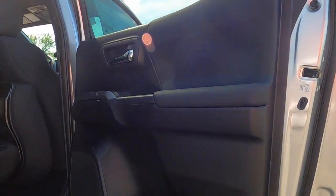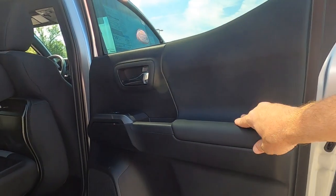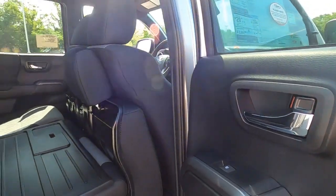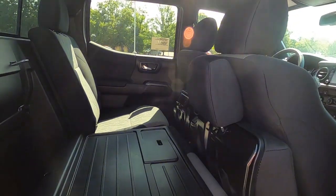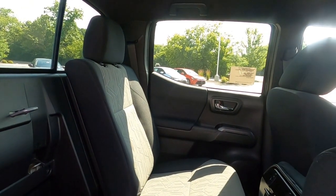Okay, moving into the back seat. This is kind of a rubber finish right here. I guess it would be a little bit more durable and easier to clean, but it's definitely a rubber covering. Bottle holders here on the doors, speakers on the doors, chrome door handles. Your back seats fold down, so you have 60% right here folded down, and it's a hard cover. You can also fold down the 40% on that side.